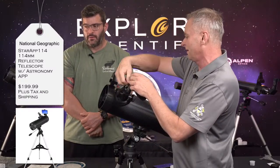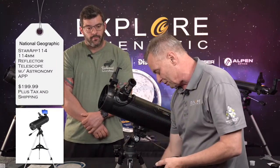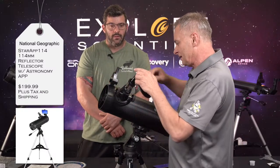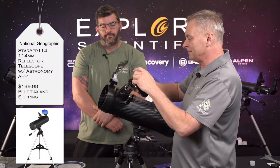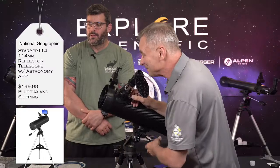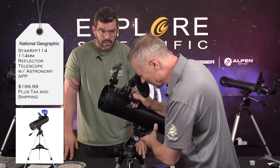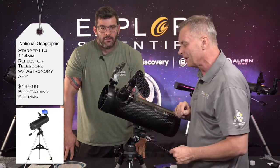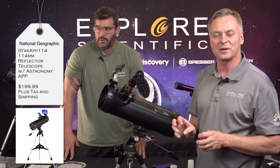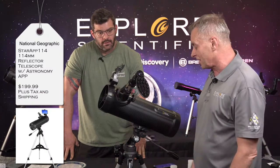Then if you want to show a higher power, you could jump to your Barlow lens, put that in, and realign it back up, because you're probably going to lose it here. Get it focused again, and there you go. So you'll actually get a feel and a touch for the telescope as you use it more and more. It's all about practice.